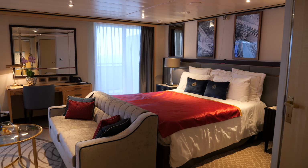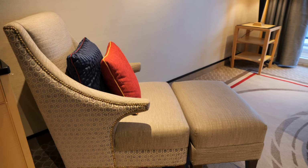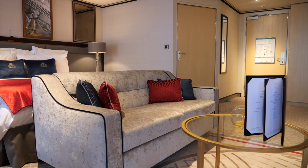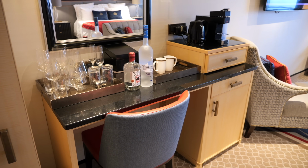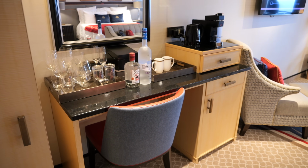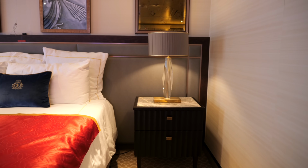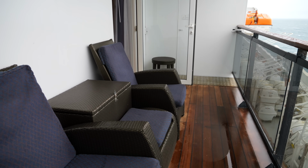The rest of the suite maintained the standard layout typical of Queen's Grill suites, showcasing a harmonious blend of style and comfort. The attention to detail in the decor was evident, with tasteful furnishings and a soothing colour palette that created a tranquil and luxurious ambience. The suite offered ample space, making it a perfect retreat after a day of exploring the ship or ashore.